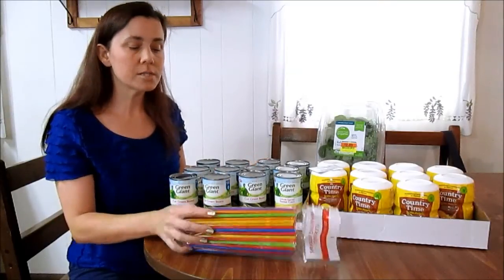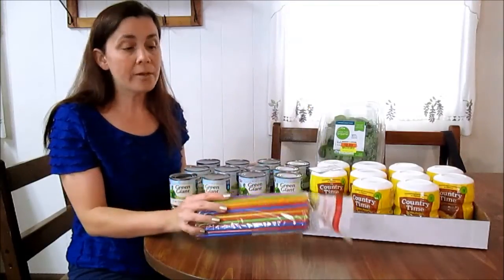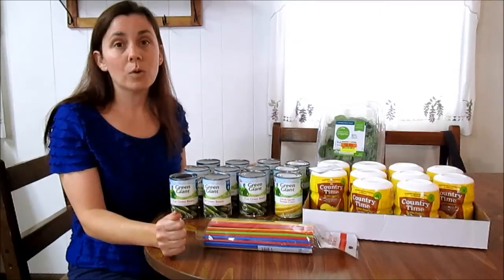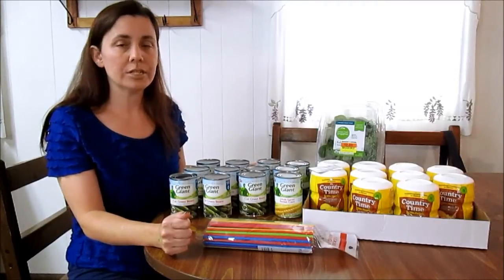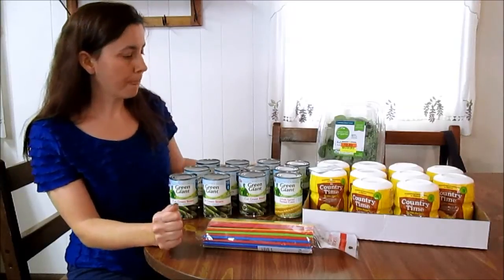The straws are usually $1.79. We buy them when they are on sale for a dollar. Well, they're on sale right now for 89 cents, so that was a good deal for us, a stock up price, because we use a lot of straws.